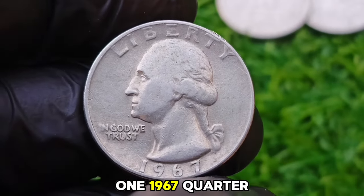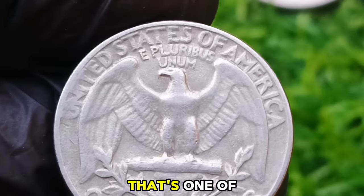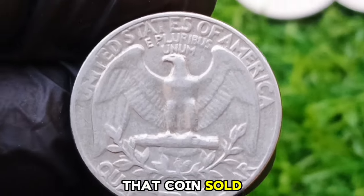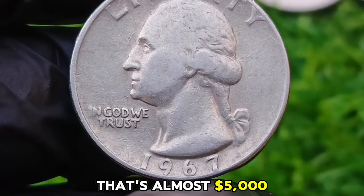One 1967 quarter was graded MS 68, which means Mint State 68. That's one of the highest grades a coin can get. That coin sold at auction in 2020 for $4,800. That's almost $5,000 for one quarter.